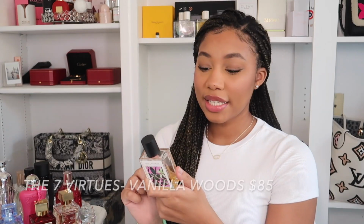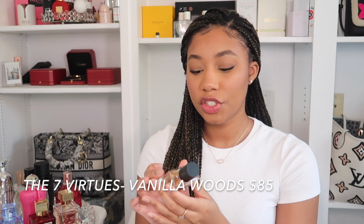Next is Vanilla Woods from the Seven Virtues. I use this a bunch. This has notes of vanilla, obviously, along with some pear, amber, caramel, and rose. It just smells like a syrupy, sweet vanilla pear dessert. This claims to alleviate stress and have like calming properties. I don't know about all of that, but it does smell amazing, and a lot of people compliment me whenever I wear this.